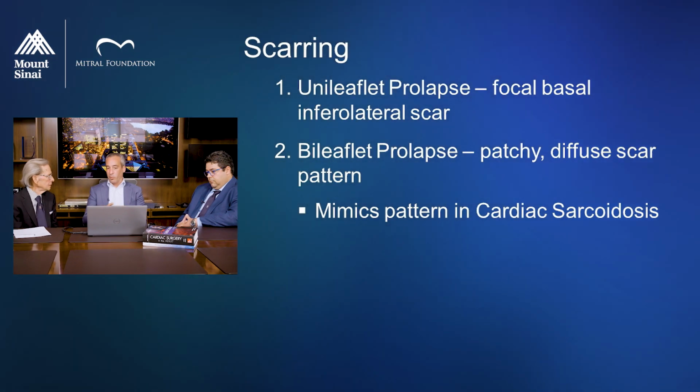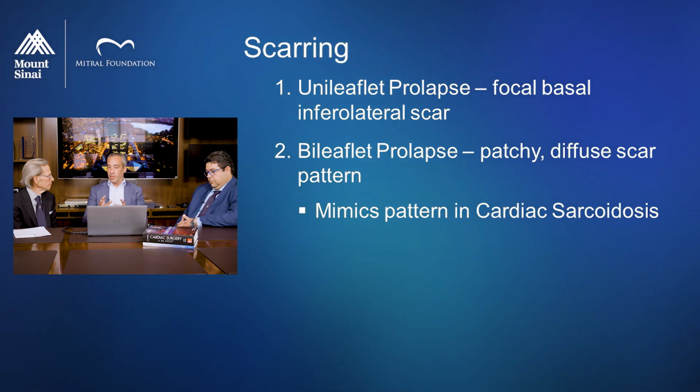Now, obviously we don't do the MRI ourselves, but we would believe that, although we'd more commonly see it in the basal inferolateral region. Like the classic mitral valve prolapse scar pattern is basal inferolateral. What we've learned from our own imaging studies is that when patients have unileaflet prolapse, they tend to have the classic mitral valve prolapse scar pattern, which is basal inferolateral.